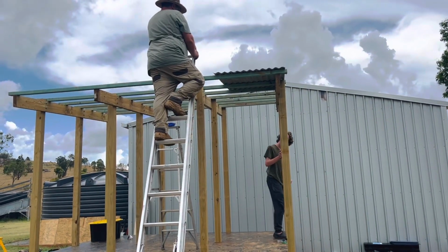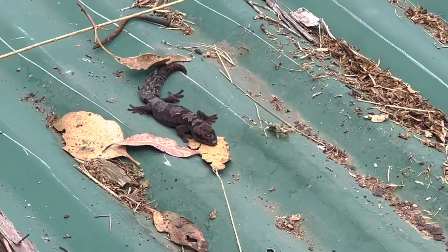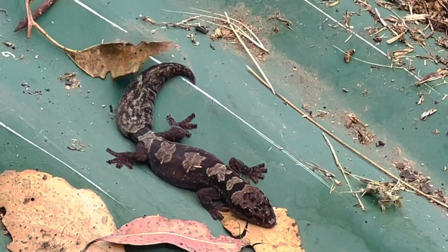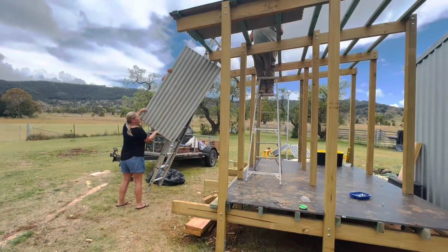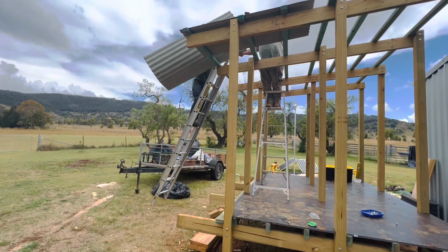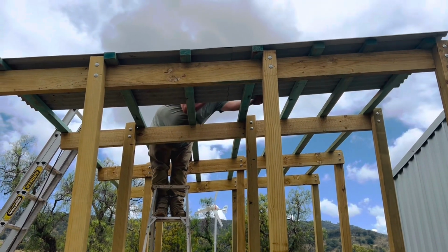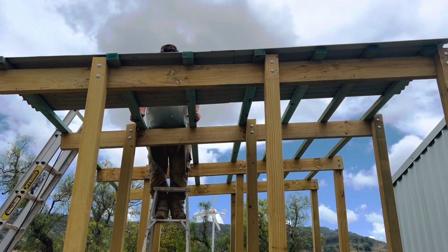We're using some old corrugated iron that we had on an old carport. And we found this little critter underneath some of it. It has a very unusual tail. Yes, I do. Silicon that joint.